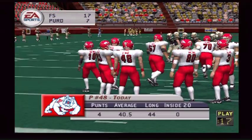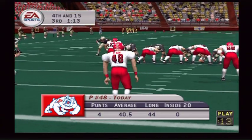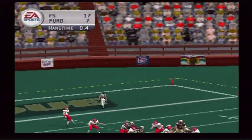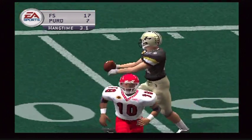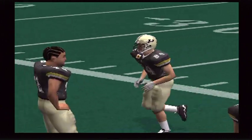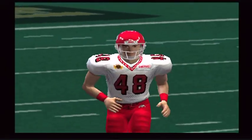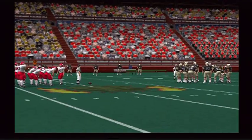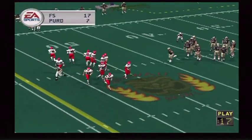Fourth down at 15, ball on their own 16. Fresno State lining up the punt. Number 84 calls for the fair catch. They'll get the ball here at the 49-yard line.